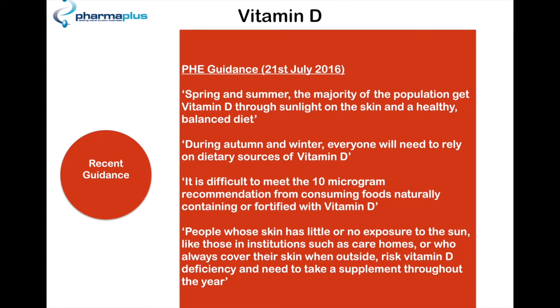Now, in that Public Health England guidance, again, I'm going to quote from there directly. It says that in spring and summer, the majority of the population get vitamin D through sunlight on the skin and through a healthy, balanced diet. However, and this is the reason why we did this presentation at this time, during autumn and winter, everyone will need to rely on dietary sources of vitamin D. If you're not aware, vitamin D is created by sunlight on the skin, and obviously during autumn and winter there's not much light outside, and hence the levels of vitamin D go down. It is difficult to meet the 10 microgram recommendation from consuming foods naturally containing or fortified with vitamin D.